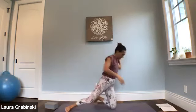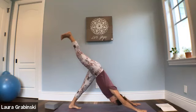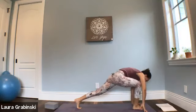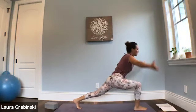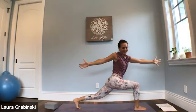One more breath. Right leg goes up, adding on, building a flow. Right foot in between your hands. Inhale, look up. Open arm twist to the right. We're doing 3 times and then we'll add on.